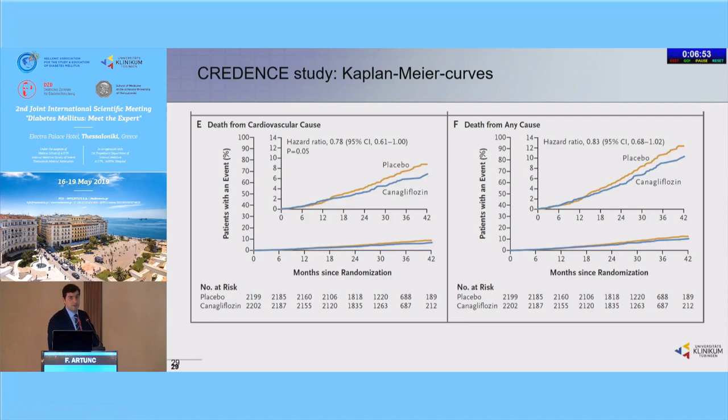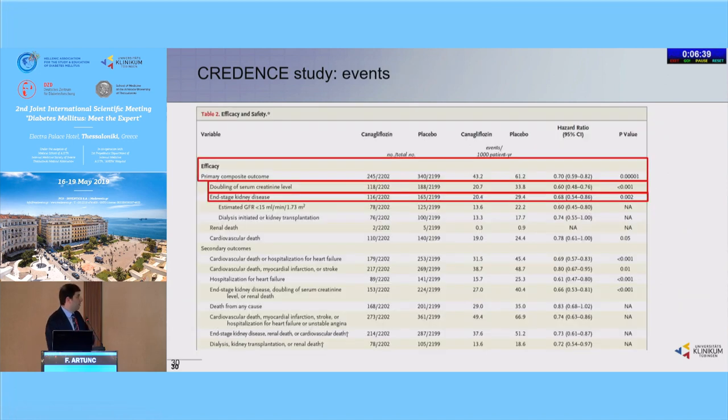Secondary outcomes were the cardiovascular events, and they were also positively affected. So this study merely confirmed what has been seen in the previous cardiovascular safety studies. In a tabular version, you can see the events. This is hard to read.